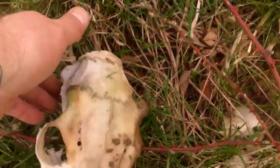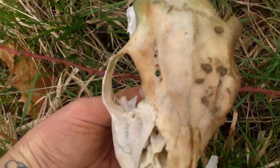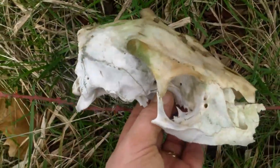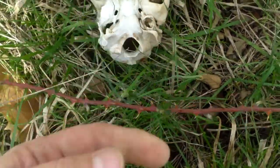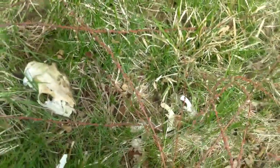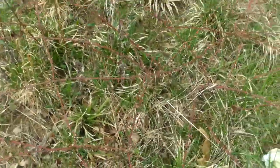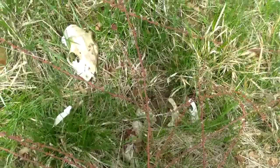Sure enough, it is. What's left of it? I don't see the jawbone right off the hand. A cool little button buck. He didn't make it. I don't know if he didn't make it through the winter or he got shot or what. But this is his final resting spot. This one's for Bo, Bo and his dead kills and finds when he's metal detecting. This is what's left of a doe or a button buck.